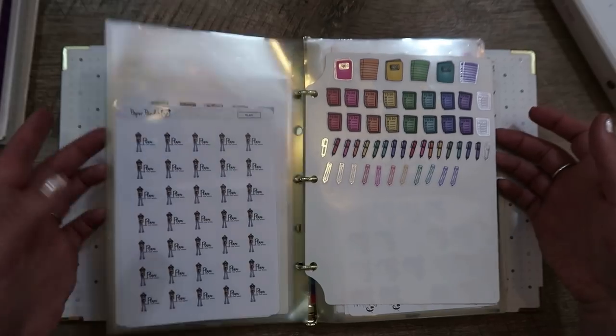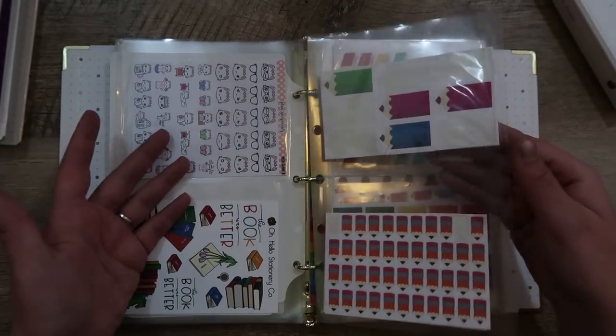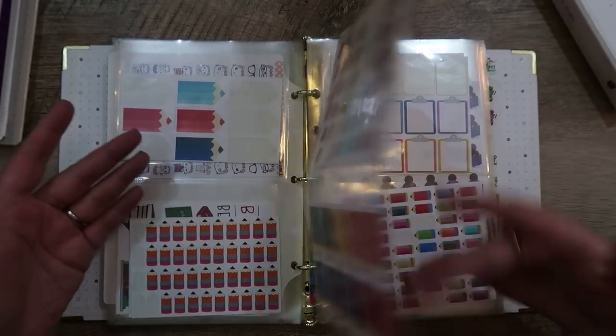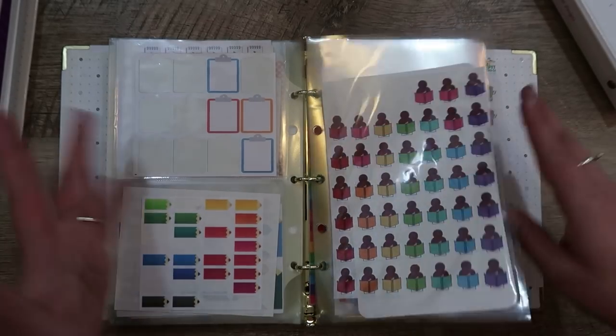You know what I mean? So we have planners, and then we have books, which I have a lot of book and school related stickers because I had them from when I was studying for the actuarial exams, and I got rid of some of them, but I kept all the really cute ones that I like.